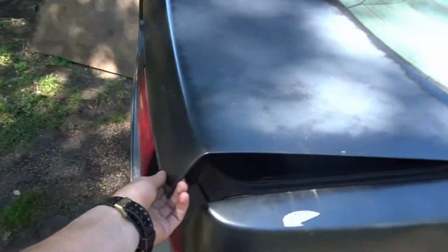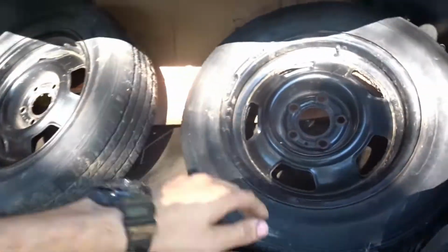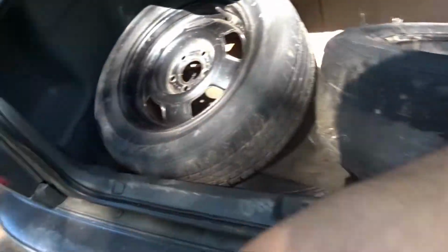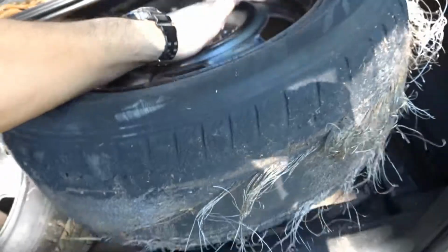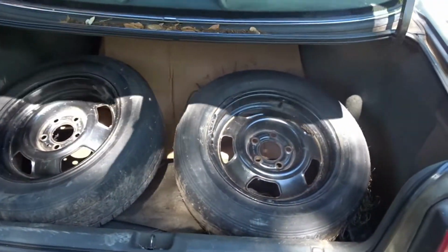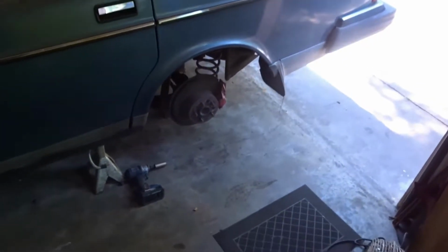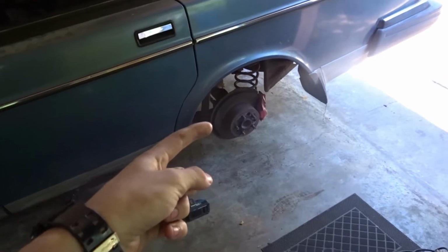The actual first thing on the list is, so I've been drifting the Volvo with the welded diff a lot lately, and these are some old tires, and drifting it is not a good combination, so I have to go get new tires. I got the wheels off, and then let me show you something funny that happened when I was doing that.